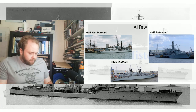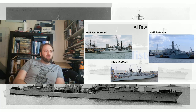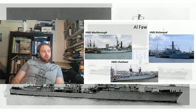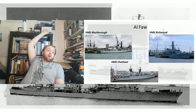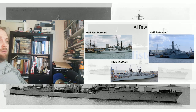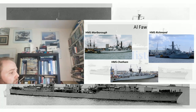Oh, and by the way, please notice, all these ships come after the Falklands War. What have they all got? 4.5-inch guns fitted. The first 2 batches of the HMS Chatham class, Type 22s, don't. I have Boxer sitting up there behind me. I'm not sure if you can see Boxer. Let me lift you up. As you can see, Boxer has no gun fitted.